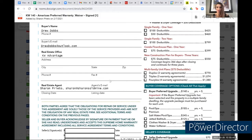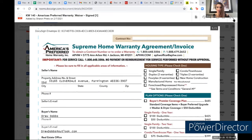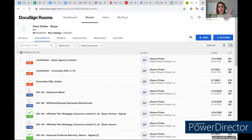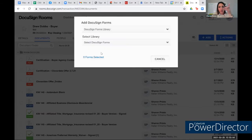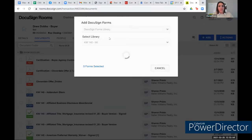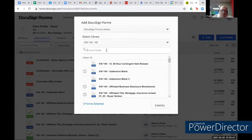It's not the whole thing. Okay, how did you do that? Okay, so you were able to somehow do that where it's in here. It's not going to let me do it again. This is one of the things I hate about Docusign. Once you download it into a room once, it won't let you do it again. Let me see if I can. But it'll show you a check mark.